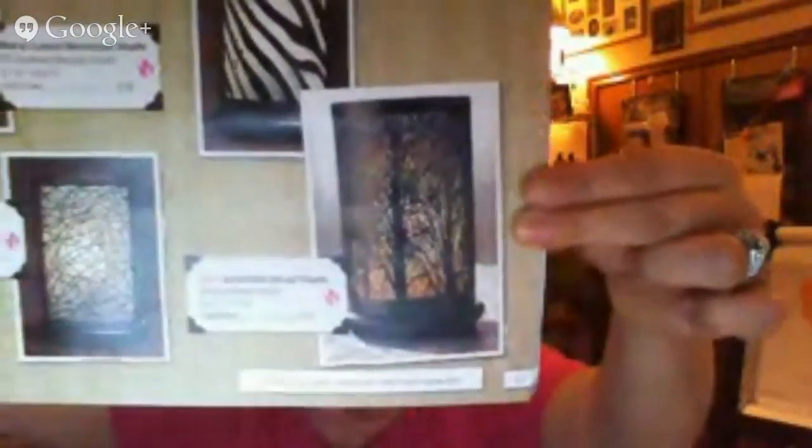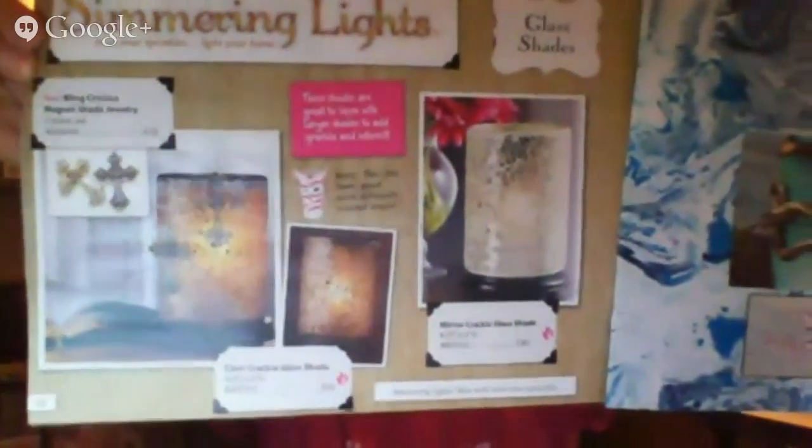So then the next page is shades, and these are all returning shades. Those are all going to be here again. And then the next page, there is returning shades and then a new one. That one's really pretty. I'm really liking that. With a gold one underneath, it looks like the sun is setting behind the trees. Great, beautiful. And then we've got crackled glass shades that are all coming back, and then new bling shade jewelry to go on them.